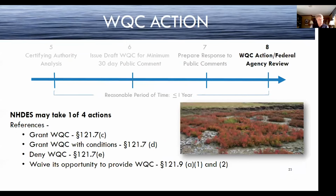There are 4 possible actions DES can take with regard to certification. They are grant certification, grant certification with conditions, deny certification, or waive its opportunity to provide certification. If DES grants certification, it must be in writing and include a statement that the discharge will comply with water quality requirements. If certification is granted, the federal agency may proceed with issuing the license or permit.